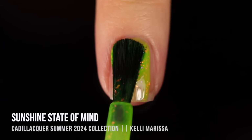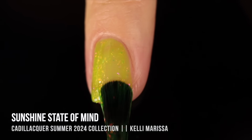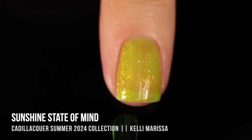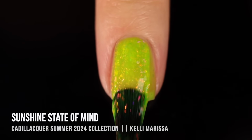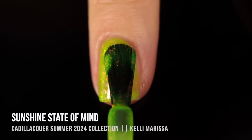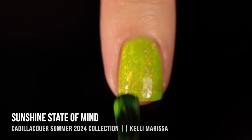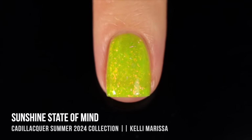This is the color I was the most excited about when I saw it in the bottle because it is just so eye-searingly gorgeous. It's a neon highlighter yellow green neon jelly base, and it is totally packed with small iridescent flakies, so they really shift a bunch of colors, but the primary color when I'm looking at my nail is orange, pink, and yellow.